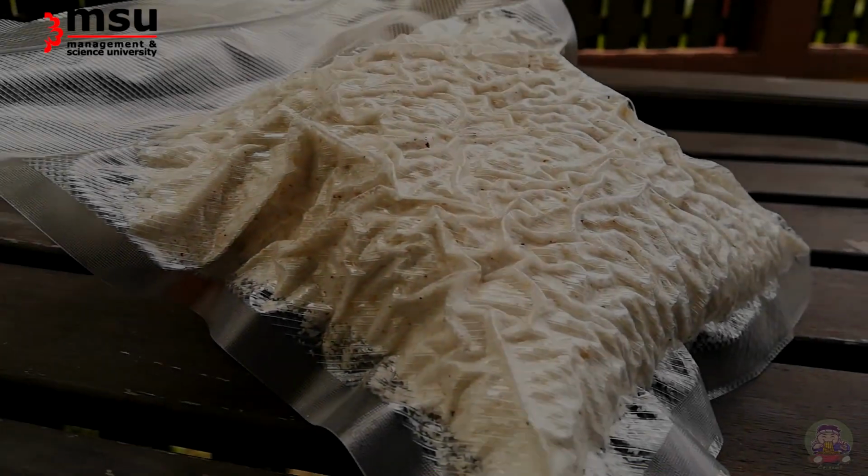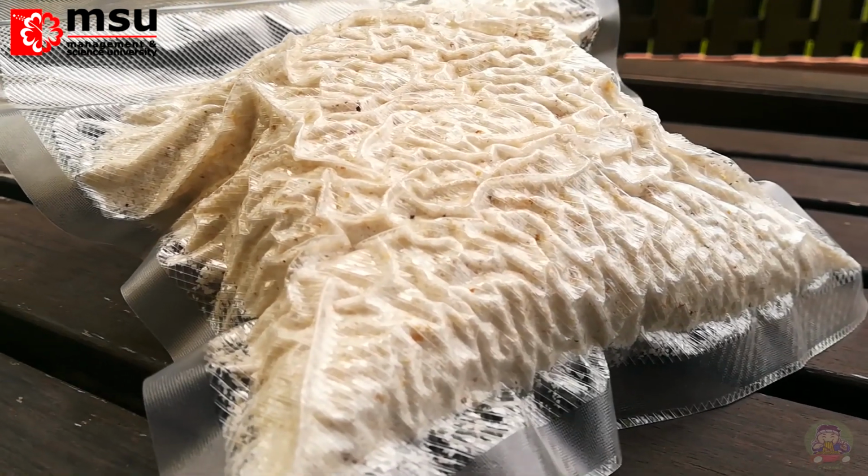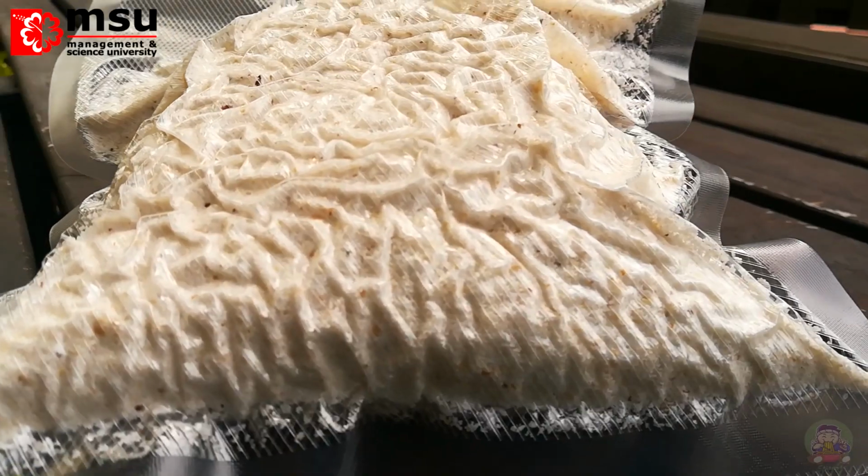So here we have the end result of the desiccated coconut flour. Next is the application, how to incorporate the desiccated coconut flour in noodle making. So let's do it.